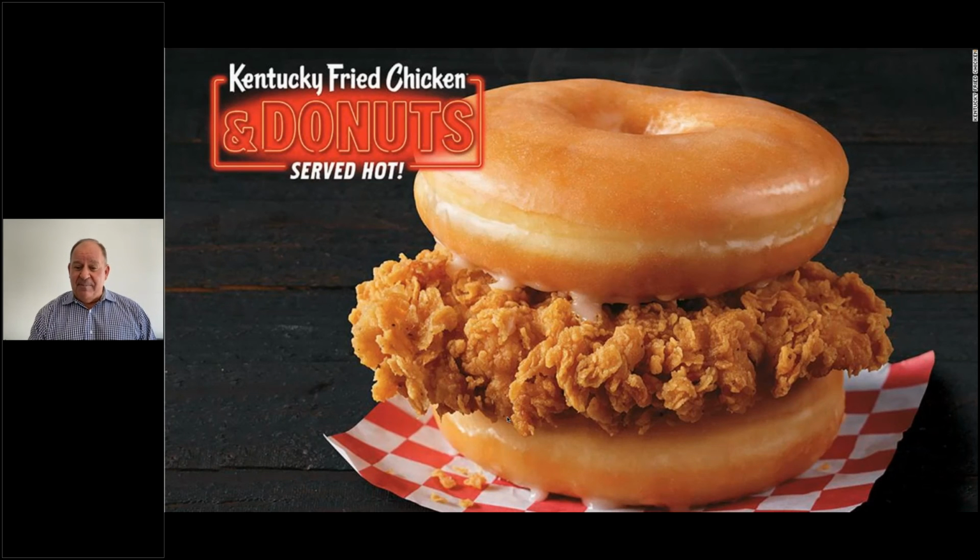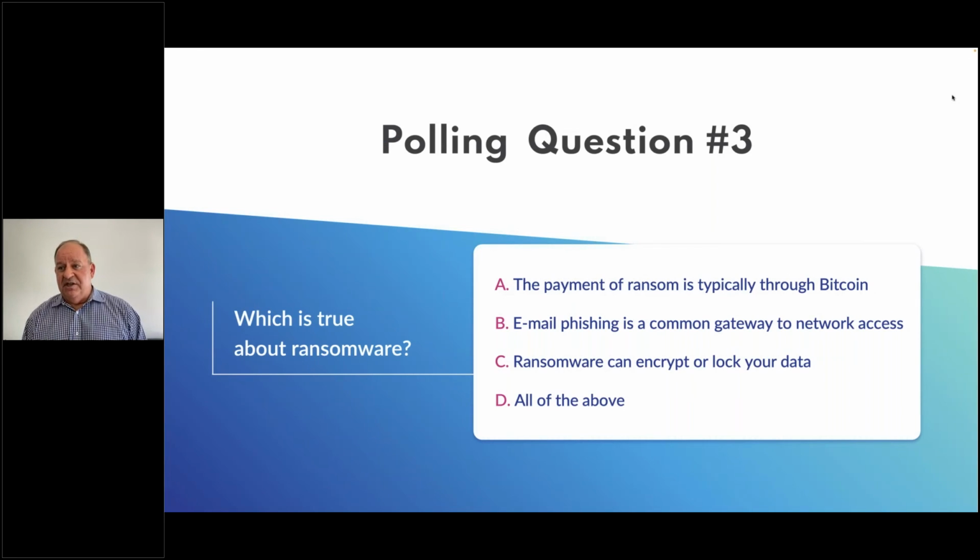It looks appetizing. It looks like you should eat it, but I'm telling you, more than one a day and you're in big trouble.